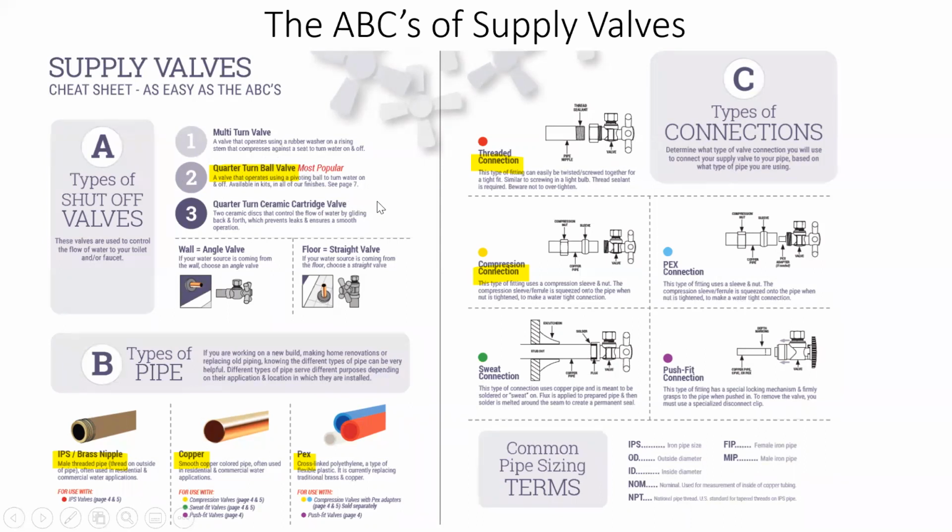Quarter turn is most popular too. That means you just do a little quarter turn for on and off, as opposed to a multi-turn, where you're turning over and over and over again to get it to shut off, and then turning it over and over and over again to get it to turn on. So quarter turn compression valves are what you all look for in Dallas.